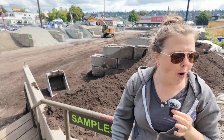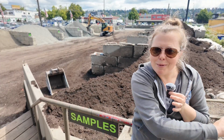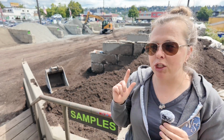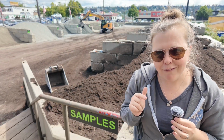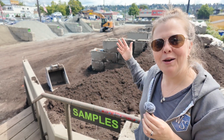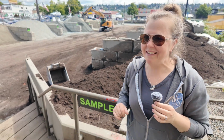All right, friends, there we go. Rapid fire overview of the materials they have at the Dirt Exchange. I am actually going to be picking up a yard of compost and a half yard of fish compost, which we are smelling right here. It's going to be great.